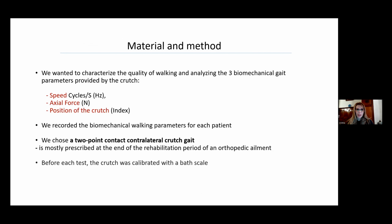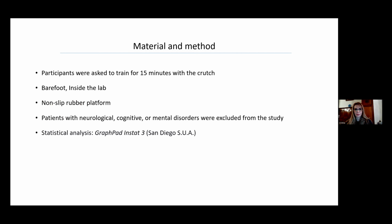We wanted to characterize the quality of walking by analyzing the 3 biomechanical gait parameters provided by the crutch: speed in hertz, axial forces in Newtons, and position of the crutch. We recorded the biomechanical walking parameters for each patient. We chose a 2-point contact contralateral crutch gait because it is mostly prescribed at the end of the rehabilitation period of an orthopedic ailment. Before each test, the crutch was calibrated with a bed scale.